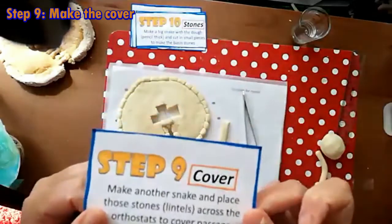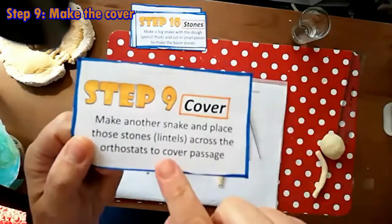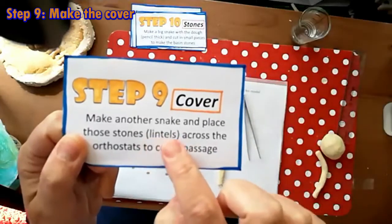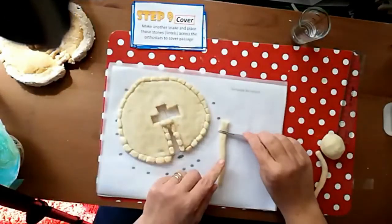Okay, so this is the step, guys. See, this is the name of these stones. So, 5.